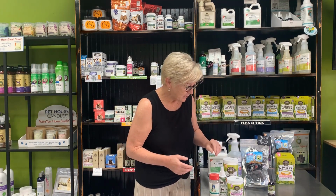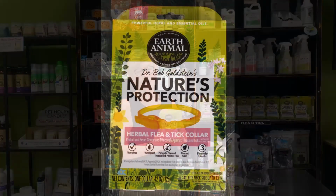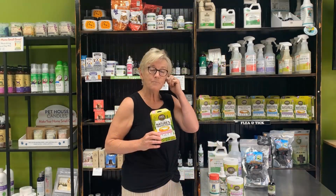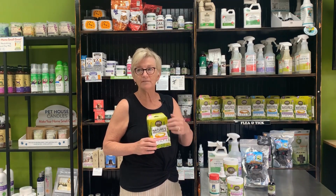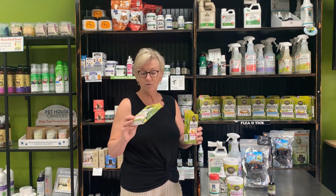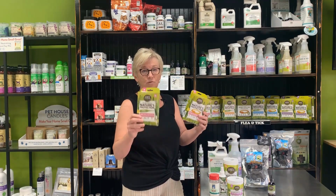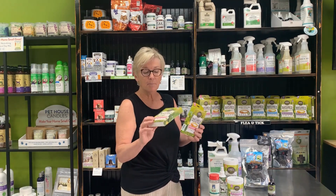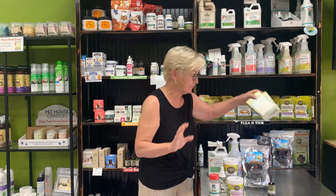The other thing we want to do is the flea collars. We have herbal flea collars made by Earth Animals. Dr. Bob Goldstein makes these. He actually puts the oils into the collar so they stay on the collar wonderfully. They also have the topicals, which are nothing but herbal. We also have one for cats. You know how cats are sensitive to certain herbal flavors that will literally make them sick. But he has the topicals right here that they can have. That works great for them.